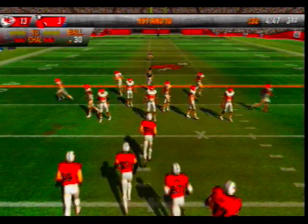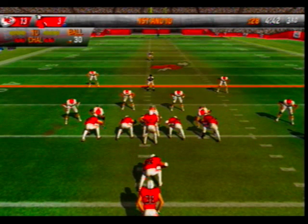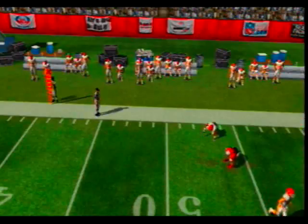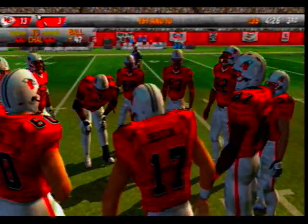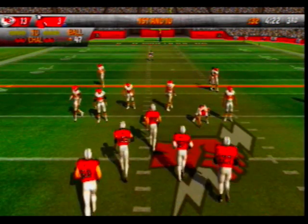First and 10. Ball on the 30-yard line. Gets the pass off. He hits his receiver. Number 26 is there for the tackle at the 47-yard line. Number 17 threw that one in there, and that'll get them a new set of downs. And the thing is, he had to throw it where he could get the first down, and he had to throw it where his receiver could catch it, and he threw it dart there.